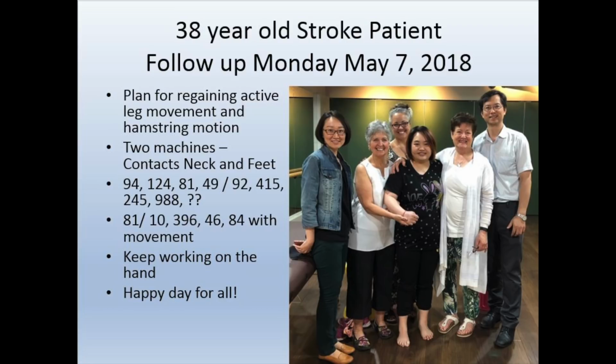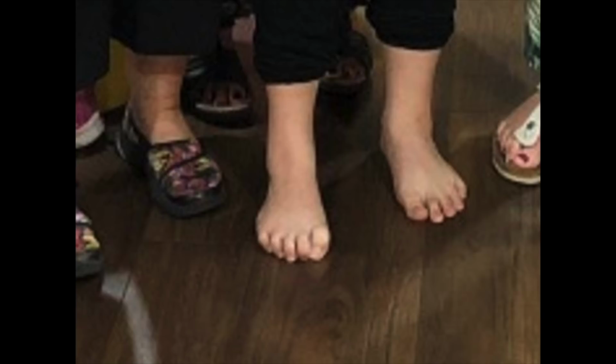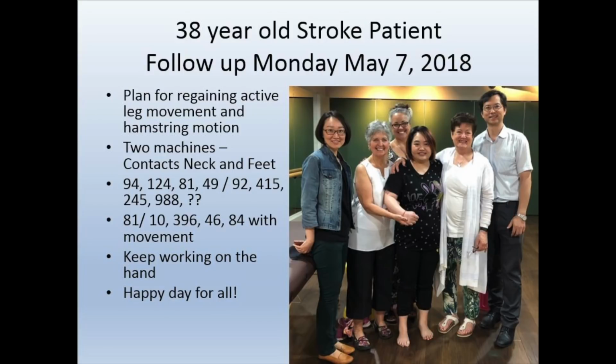And the question marks are there because I'm not sure that the basal ganglia are going to be essential, but I think they will be in coordinating that movement. And then you need a second machine going down the spinal cord with 81 and 10. And then there's a peripheral issue with that foot. See the spasticity in the toes? See that down there, that big toe that's clenched, okay? 81 and 10 will reduce the spasticity.